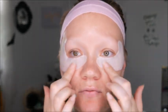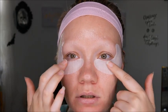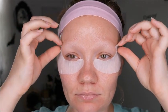Alright, so it has been 15 minutes. These are still so wet. Is it bad that I like to leave these on until they're dry? Don't yell at me. I like to make sure my skin soaks it all in or it's used up. Not only that, but it feels so good. My poor little eye, it hates me. All right. It's been 15 minutes, let's take these off.